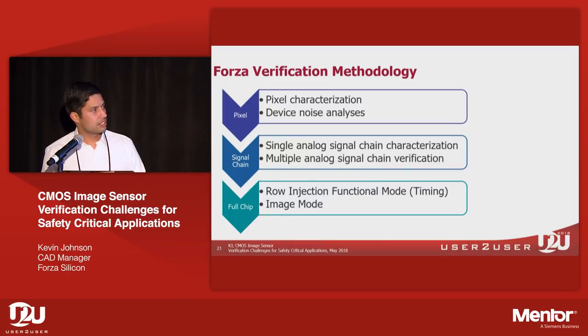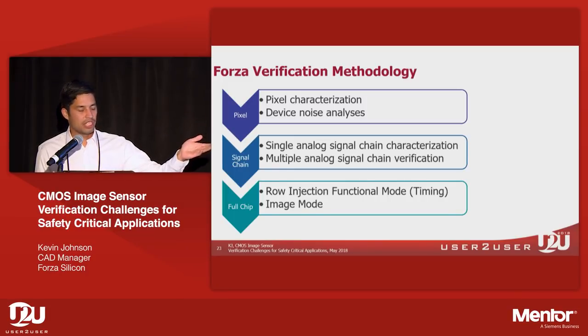And lastly, we have these functional or timing modes. In this particular test case, which I'll be talking about, there was a row injection mode and an imaging mode. The row injection mode I elaborated on earlier is injecting a test signal just after the VLN before the sample and hold logic. And in image mode, we actually inject a signal at the pixel photodiode itself, and then we control the pixel as normal to read out our signal throughout the entire signal chain.